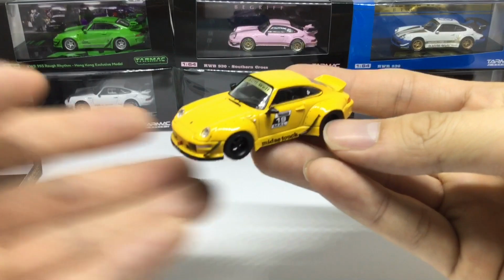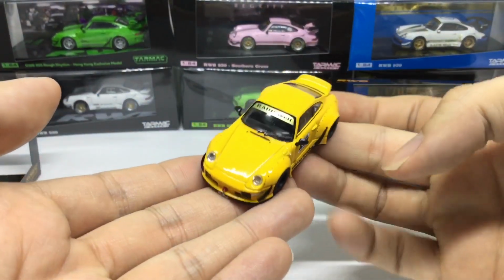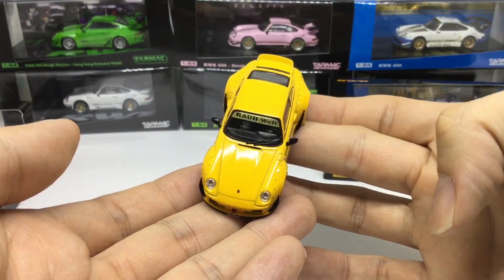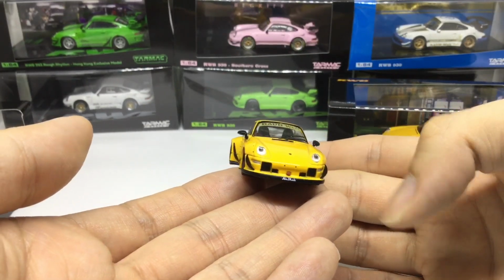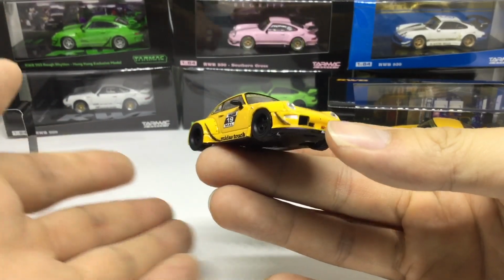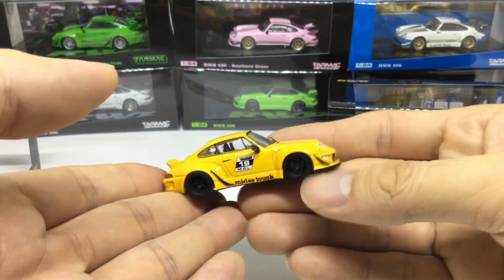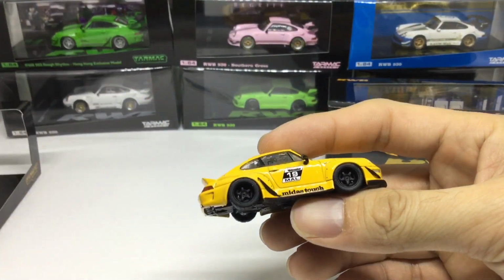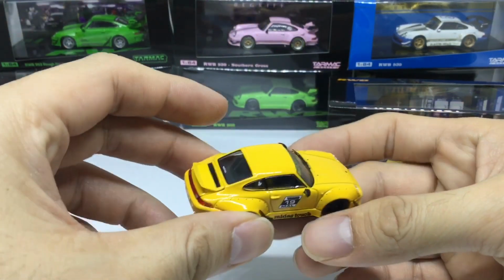Check that out. I'll zoom a little bit. Look at that. Very clean. Very nice details on the car. Let's zoom a little bit more. The color combination is really very nice, the yellow on the black wheels. Nice. Very nice.